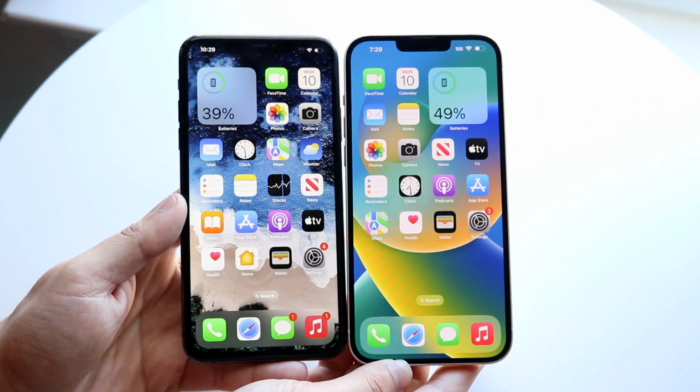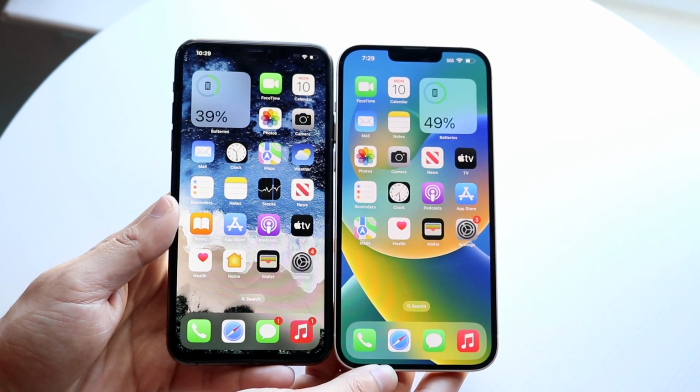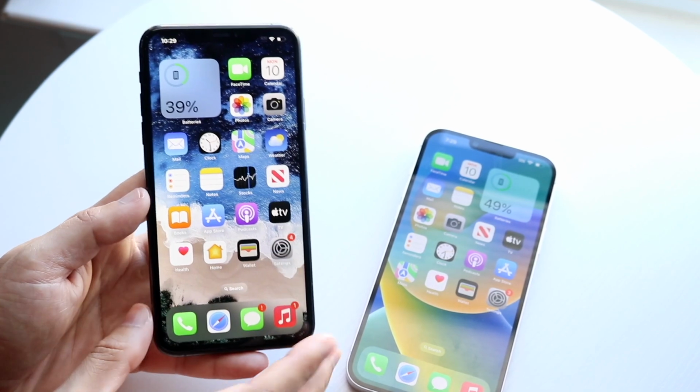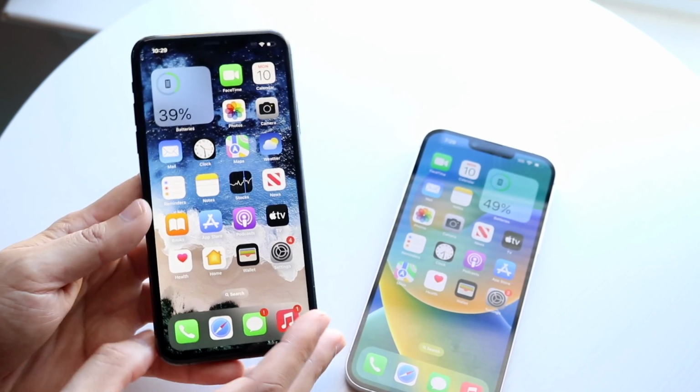Now, side by side, you can definitely tell that both these phones are a little bit different, but they're also kind of similar. On the front of the iPhone 11 Pro Max, this phone came out in 2019, and it was the flagship. It was the most expensive iPhone you could purchase at that time. And this thing, honestly, was a really good upgrade from the XS Max, in my opinion.